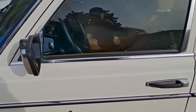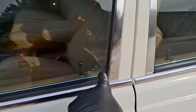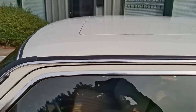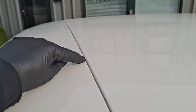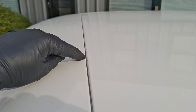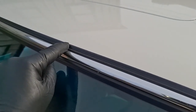All the window brushes, there's no cracking at all in the window brushes. You can see original glass. All of this anodized aluminum, it's perfect. I mean, this is a nearly flawless vehicle. I've never seen a perfect classic car, but this is damn near close. Sunroof gasket, you can see outstanding condition. All the gaskets on the car are great condition. Check that out. No cracking, no tearing at all.